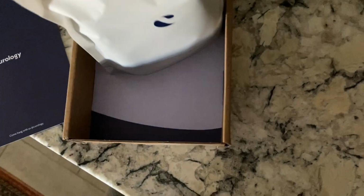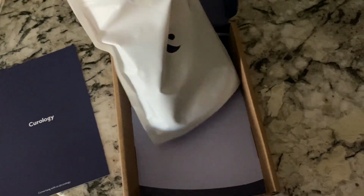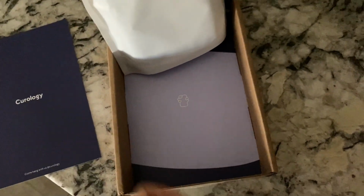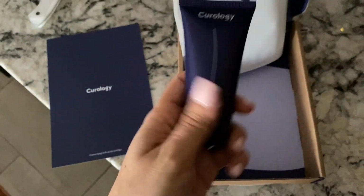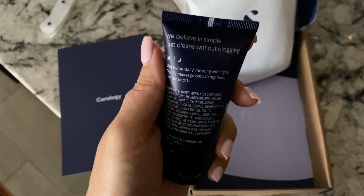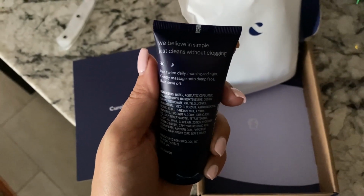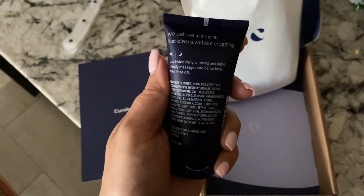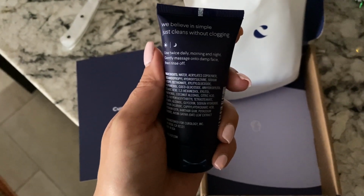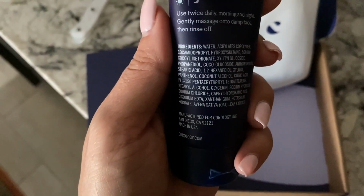So let's see, this is what mine came with. It comes in a little bag like this. The first thing is a cleanser. It is pretty small. It says, "We believe in simple, just cleans without clogging. Use twice daily, morning and night. Gently massage onto damp face and rinse off."